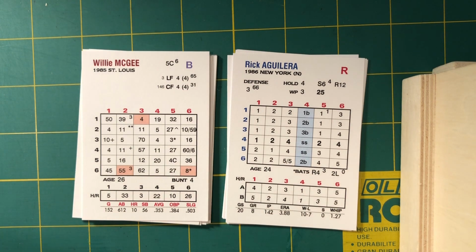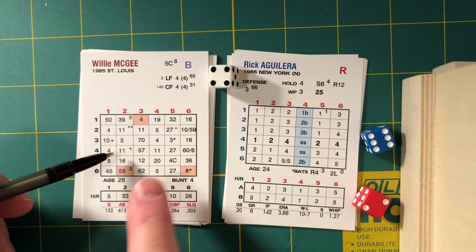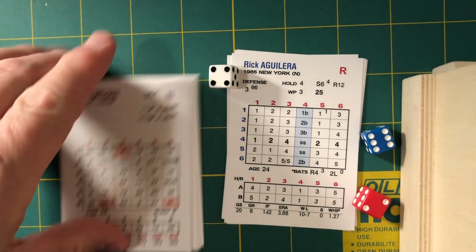McGee. 1-for-3. The pitch. 2-4 is an 11, plus 6 makes 13. And a 13's a base hit for Willie McGee. They can't keep him off base. He's been on 3 times today.